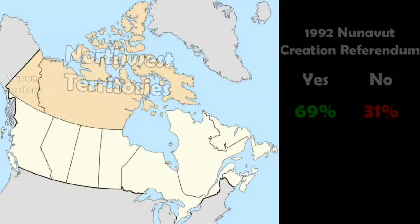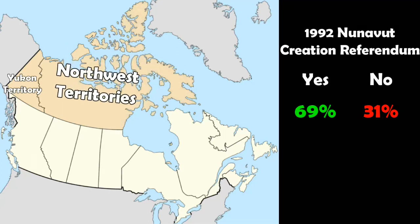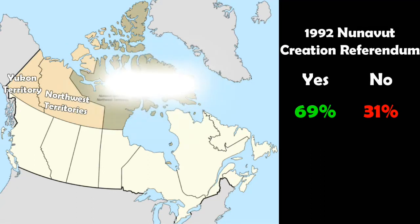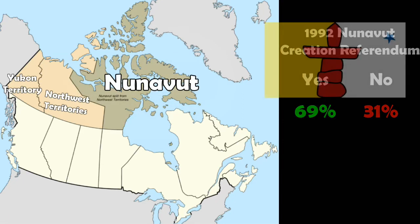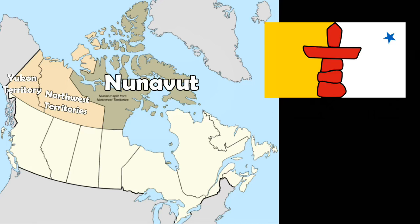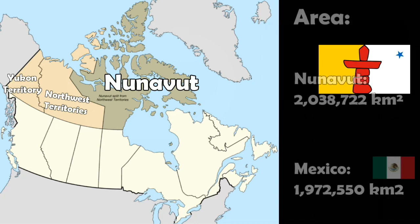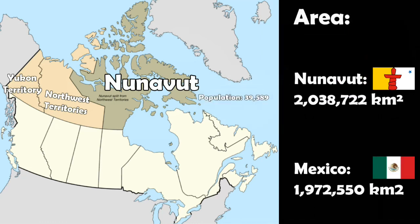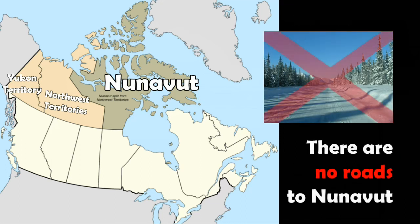After a vote in the early 90s, the Northwest Territories of Canada split in two, birthing the new territory of Nunavut in 1999. It is one of the three territories of Canada, this one sporting an Inukshuk on its flag. The population makeup here is overwhelmingly Inuit. Nunavut is the size of Mexico, but it has less than 40,000 people, which is less than some suburbs near my home in Minneapolis. Fun fact, it's the only subdivision of Canada that cannot be reached by road.